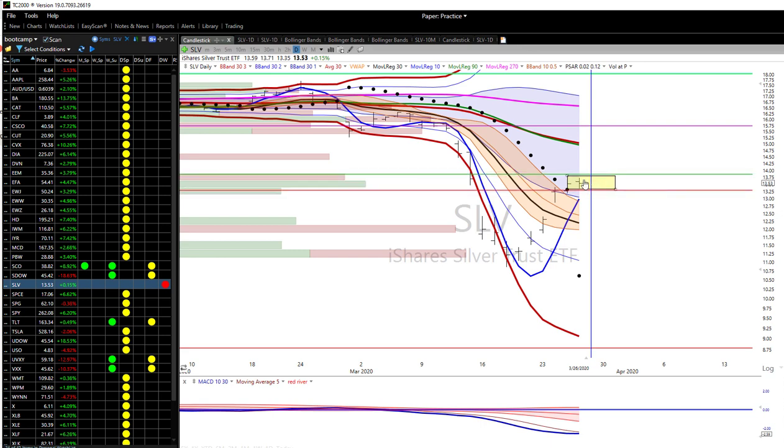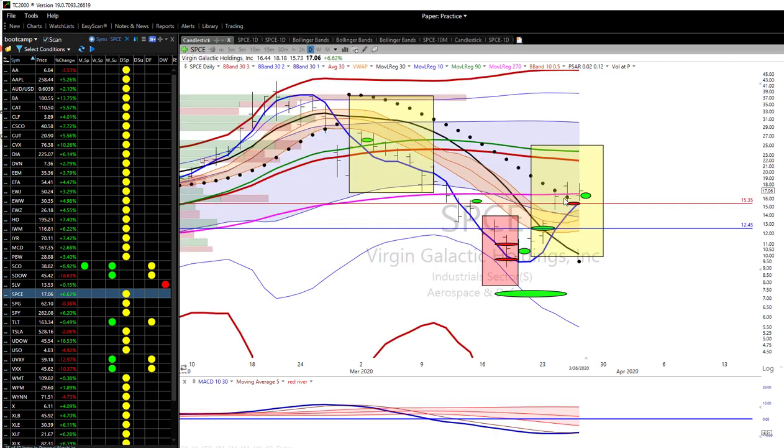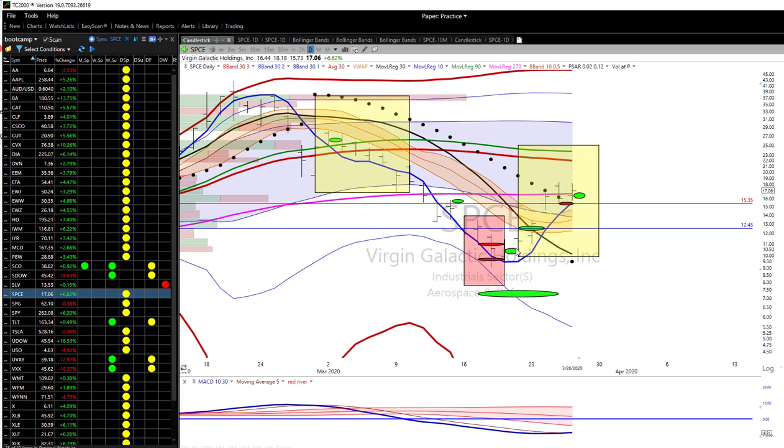Silver, we are ready to trade this one on a breakout above or below. We missed this whole move. We were trading wheat and precious metals, but silver and gold just have not been making sense. I missed that move.